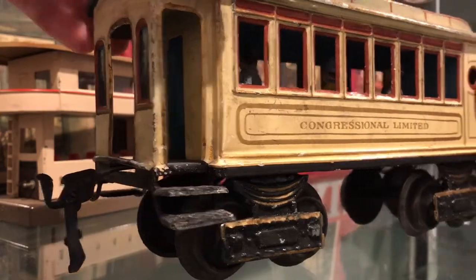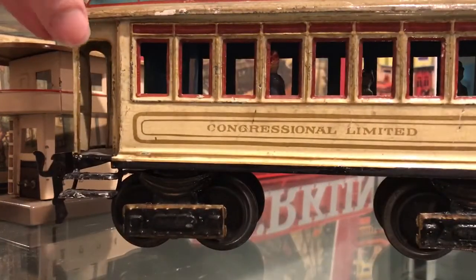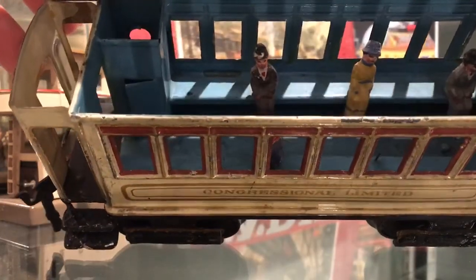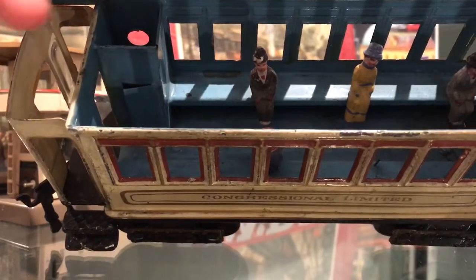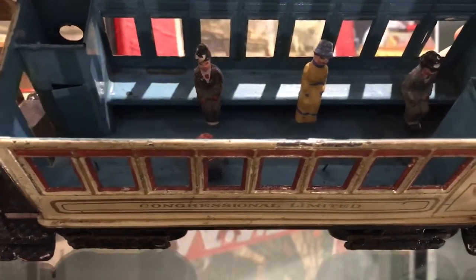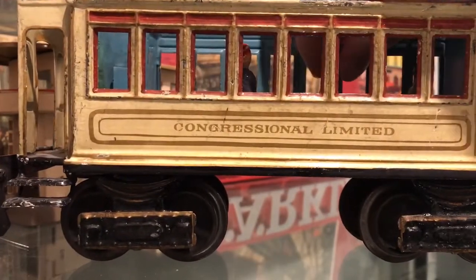And so we can hinge the roof off and take a look at the inside. And we'll see the wonderful seated figures in there. There's the door to the bathroom that we mentioned earlier. Let's take a closer look at one of the figures.